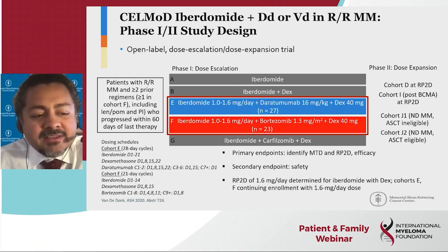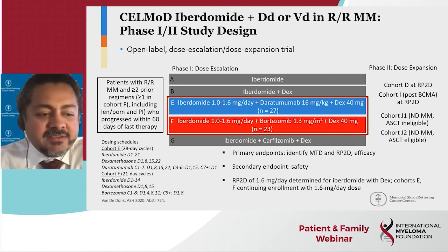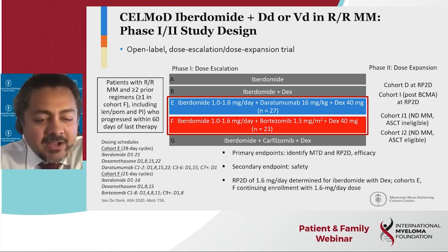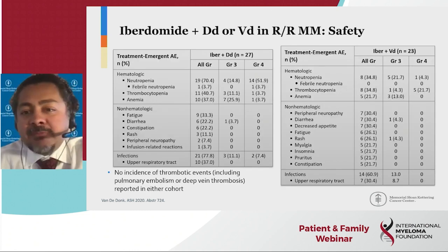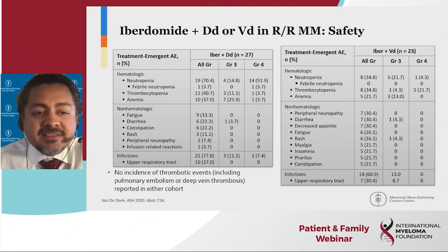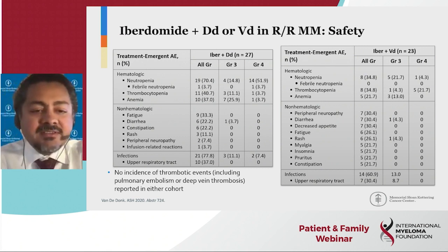And so for iberdomide, these data have been presented in the past by my colleague, Dr. Sagar Lonial, as well as Dr. Niels van de Donk at previous ASH and ASCO meetings. Iberdomide has demonstrated good clinical activity in about a third of patients with triple class refractory disease in combination with dexamethasone, and now has been combined with daratumumab as well as with bortezomib in subsets of patients with advanced relapsed refractory multiple myeloma, showing that the safety profile is something similar to what we've observed with the predecessor immunomodulatory drugs. So we're not seeing any new safety signals.